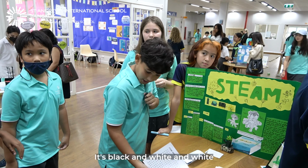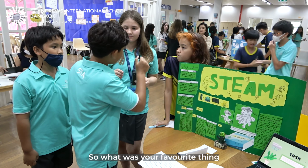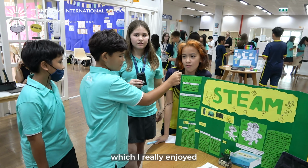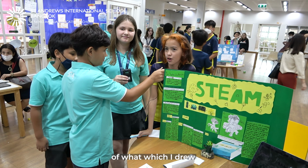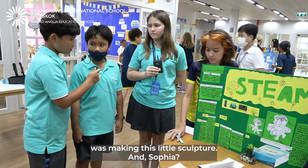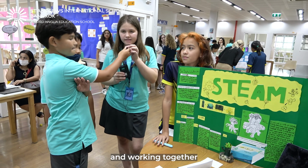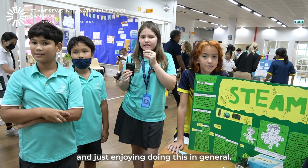And also I think we're going to talk about what our favorite things about making this were. So what was your favorite thing when making this one? I think it was the sculpting, which I really enjoyed because I also had to follow the design which I drew. And Atom, what's your favorite thing about this? My favorite thing is making that little sculpture. And Sophia? My favorite thing was probably just working as a team and working together and just making the things and just enjoying doing this in general.